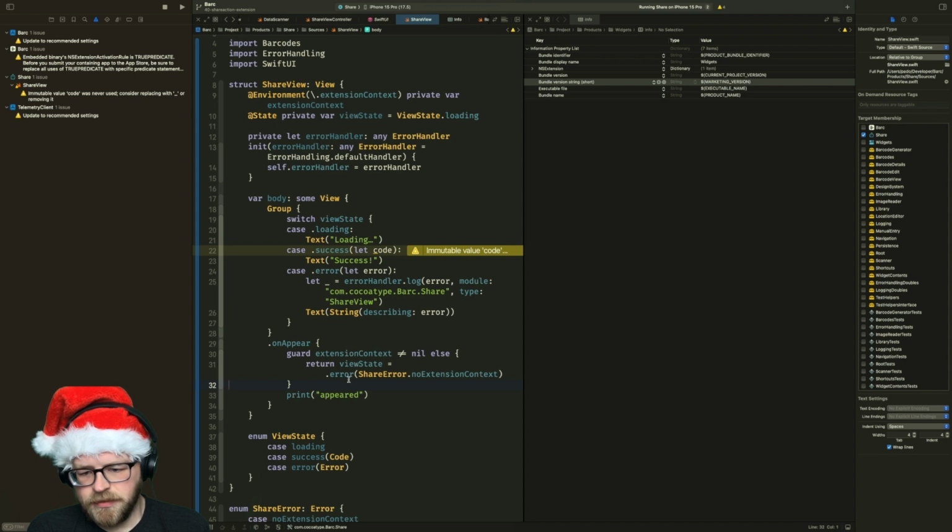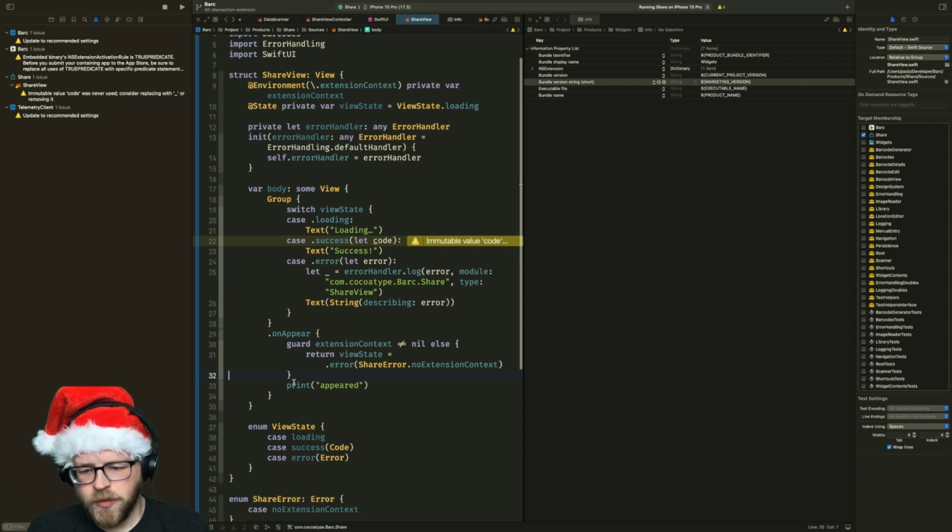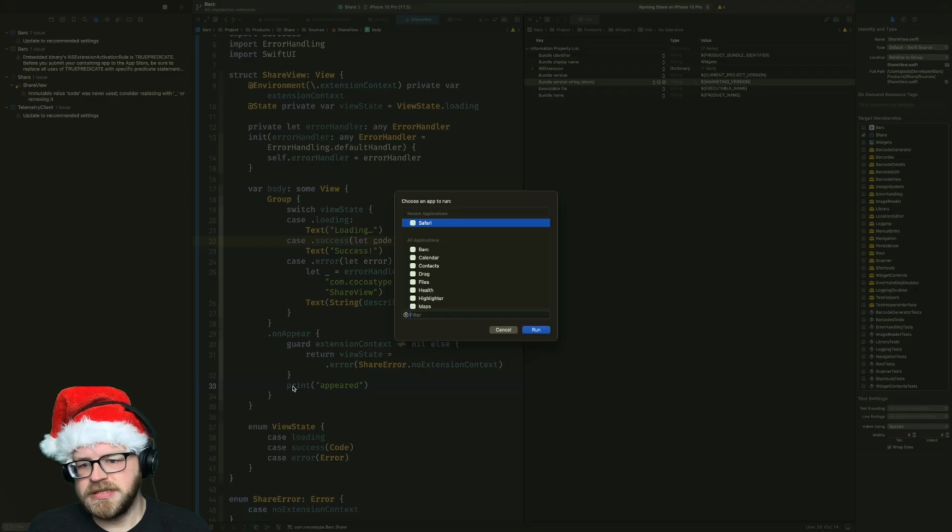Success, let code, blah, blah, blah. So what I'm hoping here is, we're going to build this and it's just going to say loading.